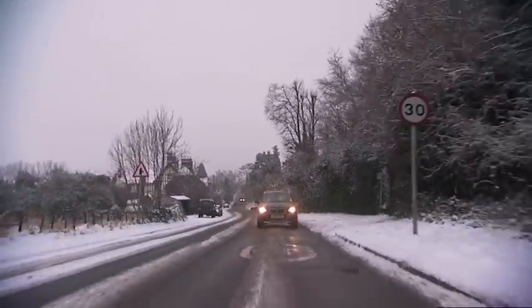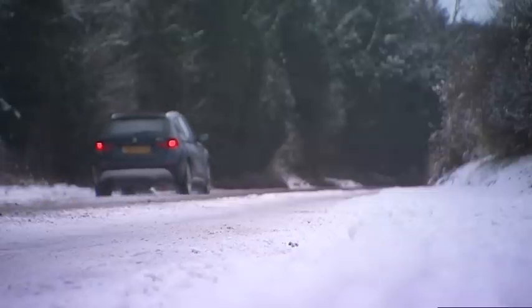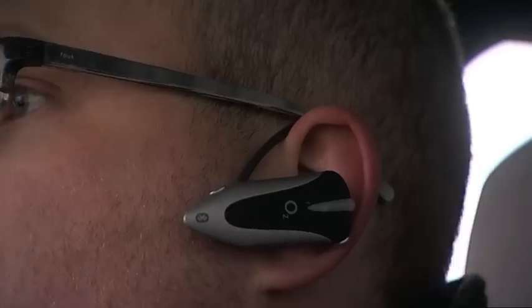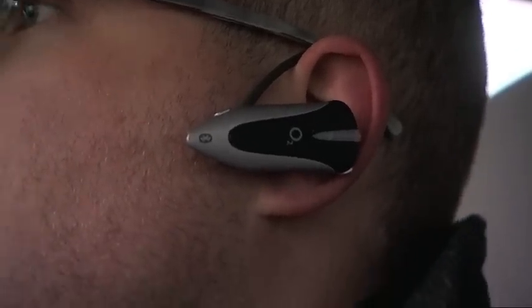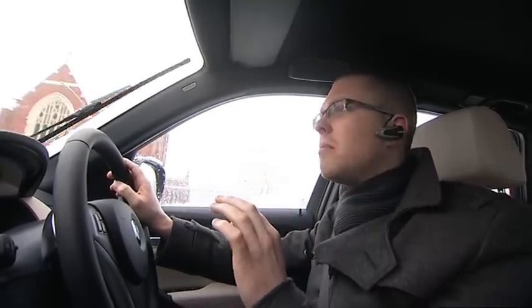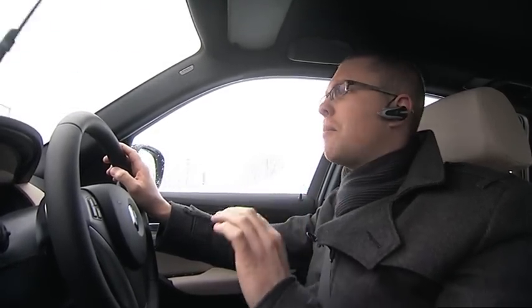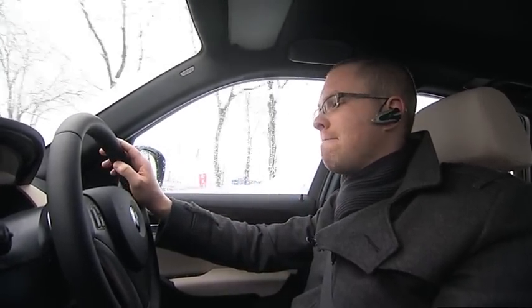If looks and practicality aren't going to make people buy it, perhaps the driving experience will. Time to adopt the role of crossover fan and keen driver, Bluetooth Barry. Hello, I'm Bluetooth Barry. I spend most of my time driving my carpet samples around the country, so I can really appreciate a car's chassis.